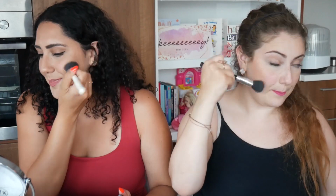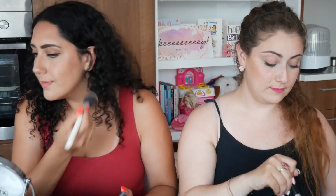I started contouring. Now obviously I go a bit more on the darker shades to make a bit of definition. The type of eyeliner I do between day and night is different, generally more bold and a bit thicker, depending on the look. I like that. It's a good idea. Generally the wing goes a bit further out, a cat's eye. I'm darkening up my bronzer. Just a bit.